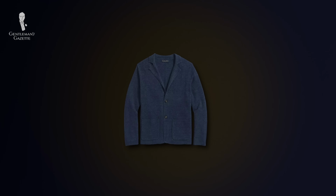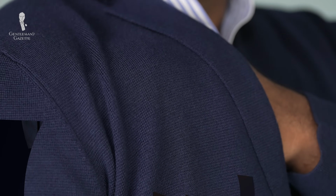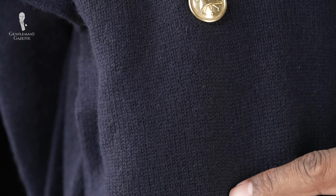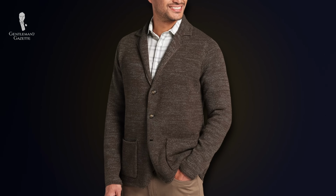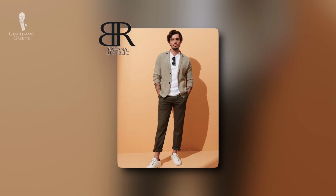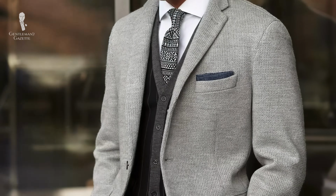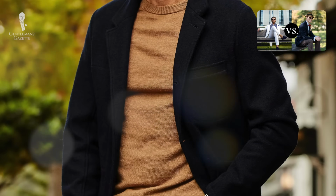It is essentially an in-between point of a shawl collar cardigan and a sport coat, and will have no or sometimes very little structure in the shoulders and chest, and will usually be made from luxurious wool or cashmere in higher-end models, with more accessibly priced wool, cotton, acrylics, and even other synthetics used in cheaper models. We've seen this new style of jacket from brands like Banana Republic, Charles Tyrwhitt, and even Loro Piana, making the sweater blazer a bit of a staple in the quiet luxury trend that we've seen pop up in recent years in TV shows like Succession.